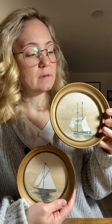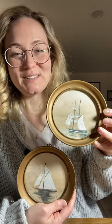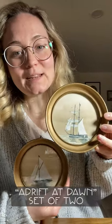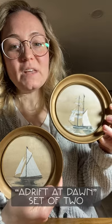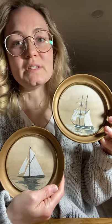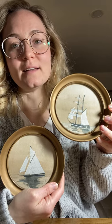This next pair sold as a set. Everything's backwards on these videos. Sorry about that. It's just the way that the camera works. This set is framed in very old frames. These frames are cracked, they are nicked, they're beat up, but I feel like they give the paintings just a real timelessness, a real sense of age, and I love that.